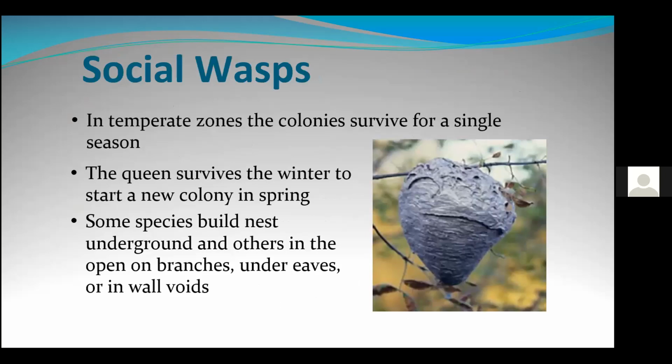And so, like I said, in the temperate zones, the colonies survive for a single season. The new queen will mate, and then she'll survive the winter and start a new colony in the spring. And oftentimes, if they've been very, very successful with their hive in a particular area, they'll come back to that same area and reestablish a new hive. They can build nests underground. Others are found in the open on branches, under eaves, or in wall voids. There have been people who have had these develop in their wall voids, and they've actually carved out between the studs, carved out the wallboard, and entered the house. So that would be a scary event for anybody.